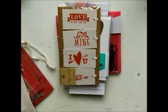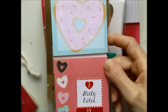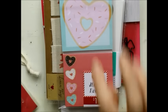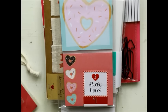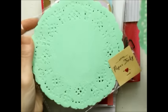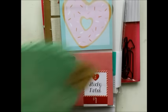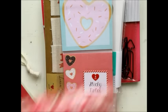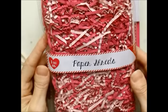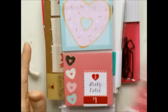I also picked up these sticky notes. I really liked the heart donuts. Not so much that one. Well, they are both cute, but I really like those because it looks like the conversation hearts, but they're donuts. Really cute. I picked up this pack of doilies. I already pulled one out for, I forget what I was working on, but it's just nice to have in your stash for layering on cards. I picked up this little pack of paper shreds. Like I said, I'm gonna put some of these things together in a gift, so this would be really cute for packaging.